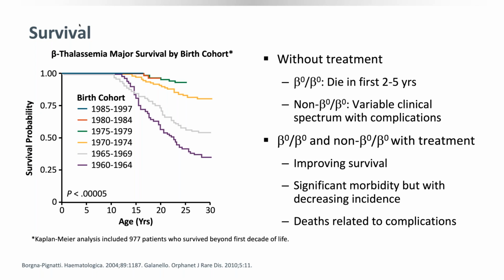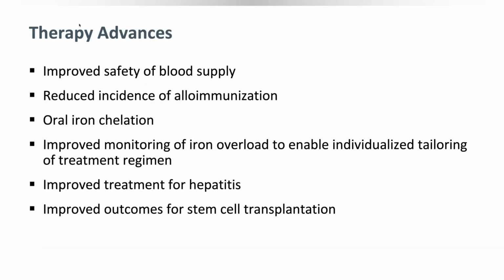So without treatment, we know that somebody who has a beta-0 genotype, which means they produce no beta globin chains at all, if they were not transfused and not treated, would probably die in the first 2 to 5 years. Whereas those with non-beta-0 genotypes may have variable clinical manifestations and may or may not require transfusion over time. We do know, I think it's fair to say, that we have improving survival. And even though there is significant morbidity, the prevalence and incidence of these morbidities is definitely declining. So tremendous advances have been made in the last several years.